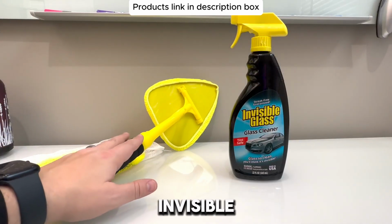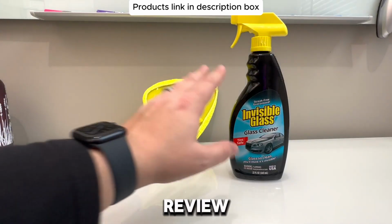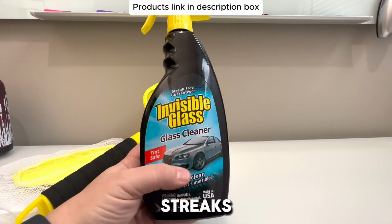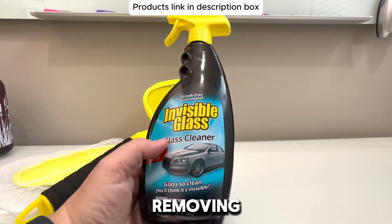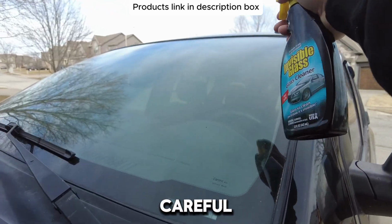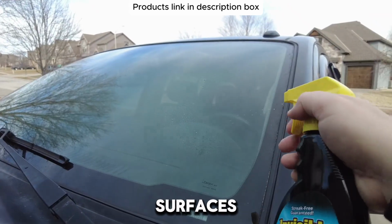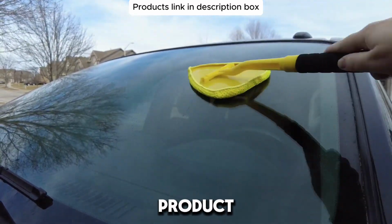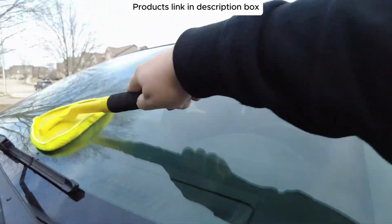9. Invisible Glass Premium Glass Cleaner Review. This cleaner cleans glass excellently without leaving any streaks. It's very effective in removing fingerprints and dirt from windows and display screens. Be careful when using it around coated surfaces. If you want clear and safe visibility while driving, this product is essential in your car care kit.